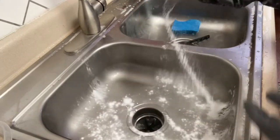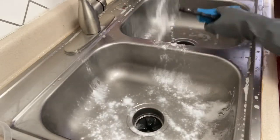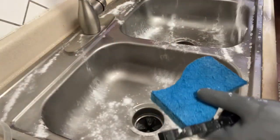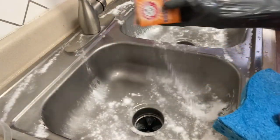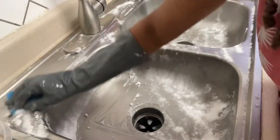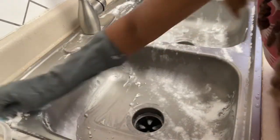I'm not even done shining the sink and it already looks so much better. But yes, baking soda for the win. Here I'm just going to sprinkle some baking soda in the sink. And then I'm going to scrub that sink clean as best as I can.